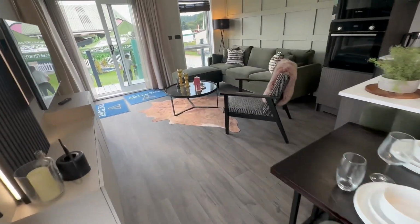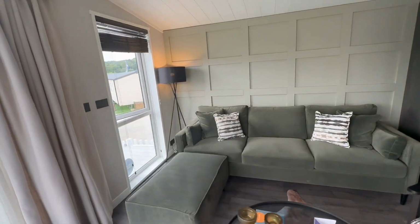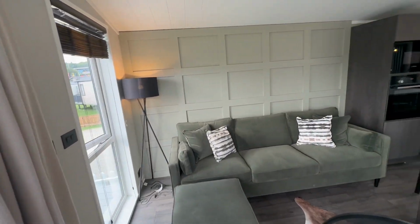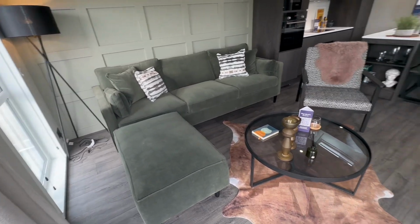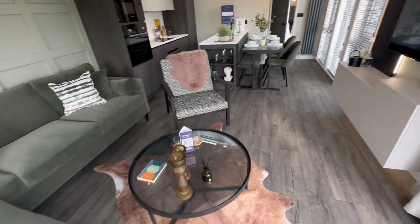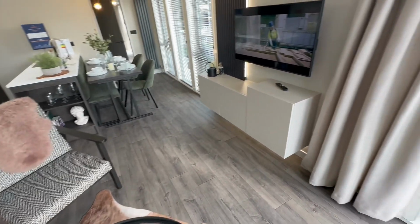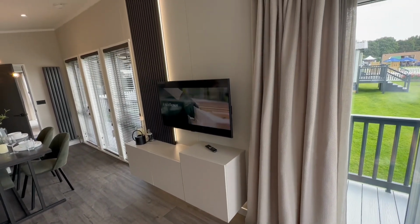It's so nice, this is. So we've got the panel wall just there, which is really modern and in at the moment. Freestanding settee just here. This comes as standard as well. And then over on this side, you can see we've got the TV positioned. You quite easily get a 50-inch TV on there without any problems.